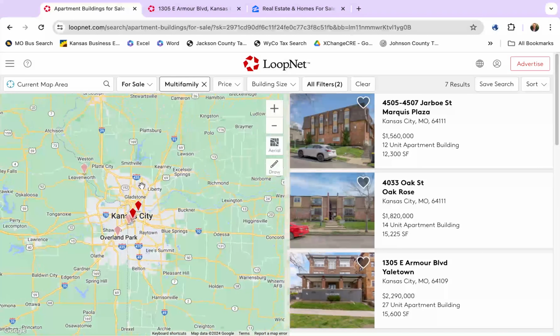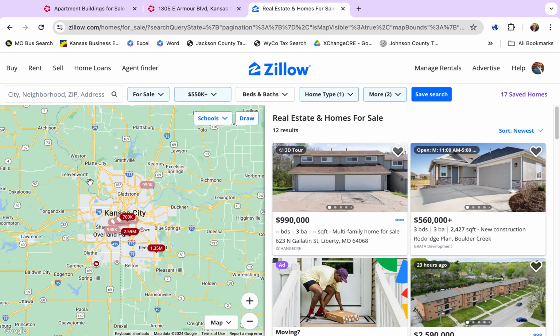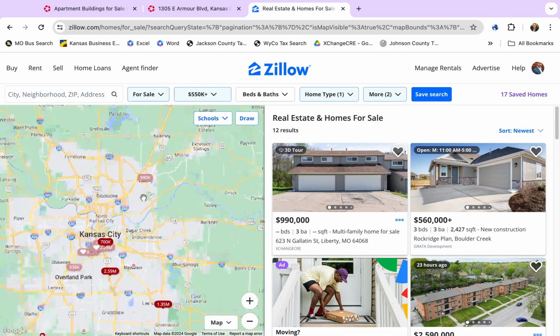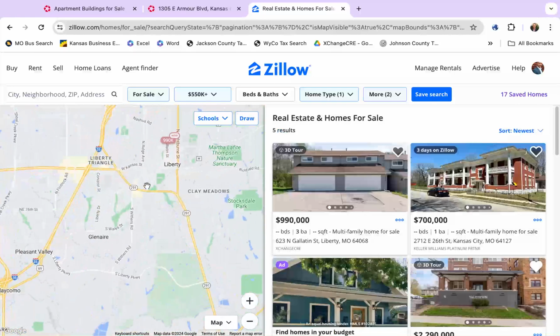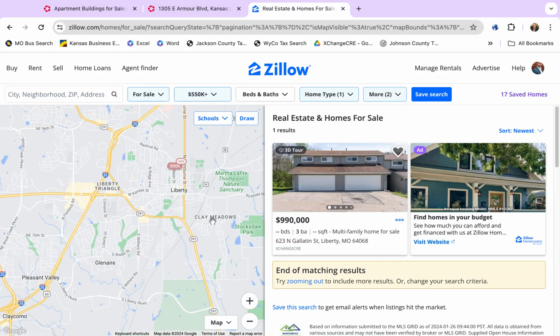All right, so that's everything here on LoopNet, CoStar. So now let's transition on over to Zillow. What do we got new on Zillow? So actually, here's another new listing that I procured for a seller. It's 6 townhouse units located in Liberty. This is a Class A location, fairly close to downtown Liberty. Here you can see, off Gallatin Street.